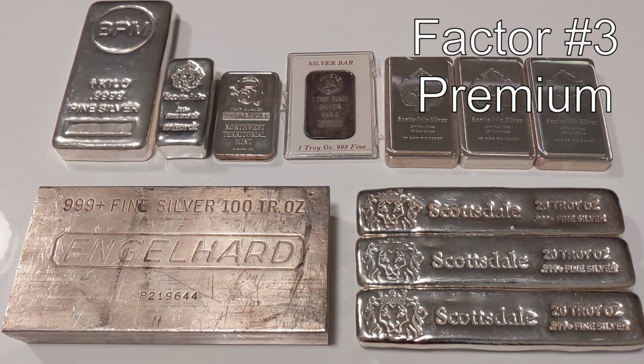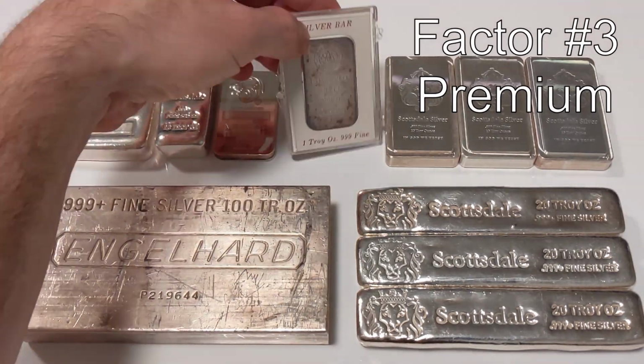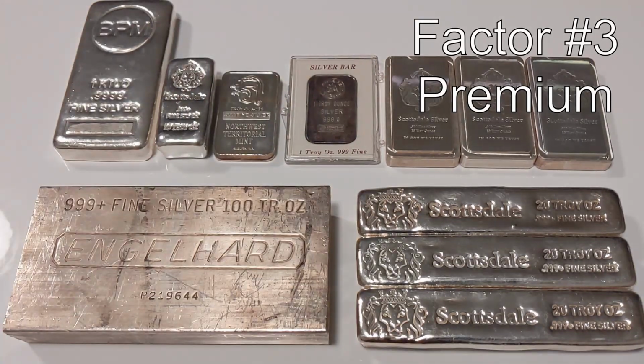Once you've determined that a bullion bar is from a reputable refiner and it can be sold in the future with relative ease, it's time to take a look at the premium. The premium is the price that you pay over the spot price of silver for your physical bar. So for example, let's say that today the spot price is $25 and you pay $26 for this 1 ounce bar. Well, you paid a $1 premium. The spot price of silver is set by the trading of paper futures contracts. The delivery of physical silver to retail investors incurs some additional costs, and that's why we pay a premium over spot for physical products.